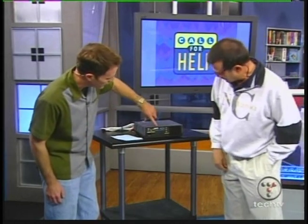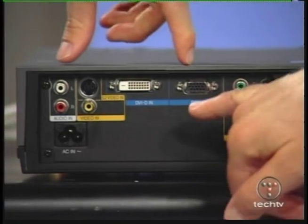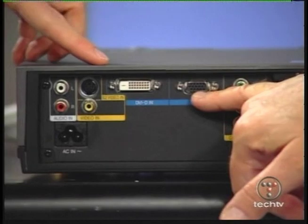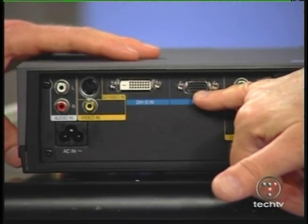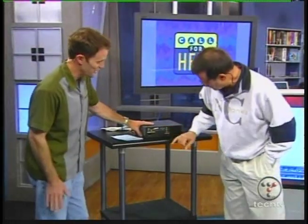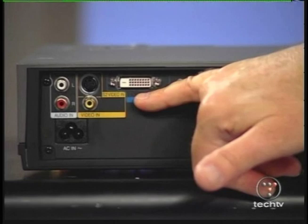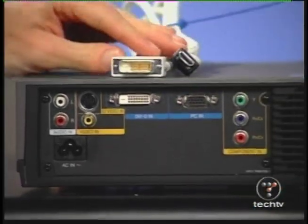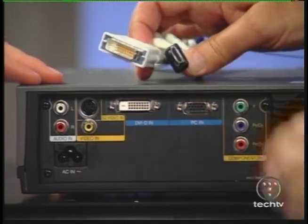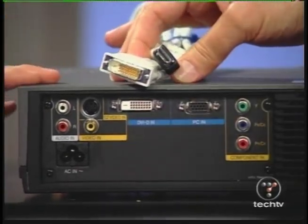Now, this also has what looks like connectors that you'd use for a computer. This one actually says PC, and this one is DVI. You can plug your computer in here and play video games if you like. Oh, that would be fun. On a 10-foot screen, which is kind of nice. Might be nauseating. But this is the coolest one here. This is called DVI, Digital Visual Interface, and that's the newest type of connector. And this is the plug. And they're showing up now on DVD players and on TVs.